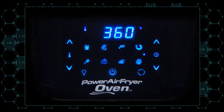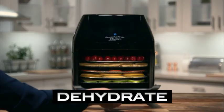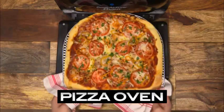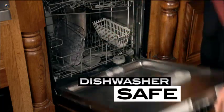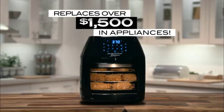It features a state-of-the-art touchscreen with 8 presets. With one touch, you can rotisserie, dehydrate, air fry, roast, bake, use it as a pizza oven, broil, toast, and reheat. And all accessories are dishwasher safe, so cleanup is a breeze. The Power Air Fryer Oven replaces over $1,500 in appliances.